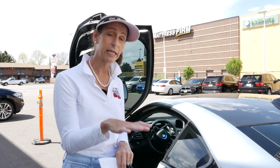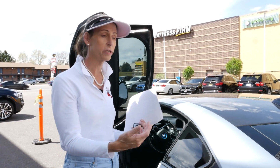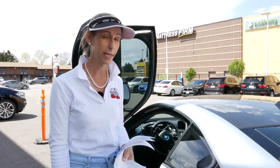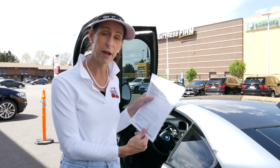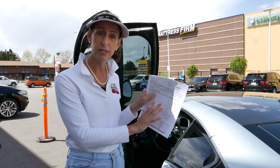The big battery has like a 10-year warranty on it. This car is still under the normal manufacturer's warranty, so everything we had done, which was super sweet, got done under warranty, which was killer. I have the full prices of everything that we got done on the car, so I'll make sure that you get to see that as well.